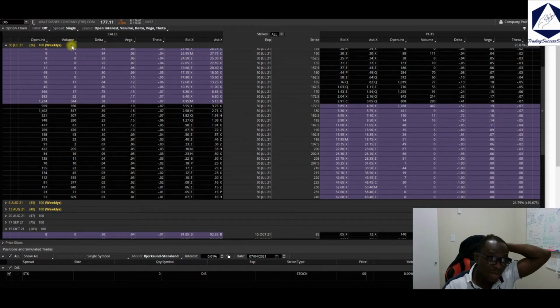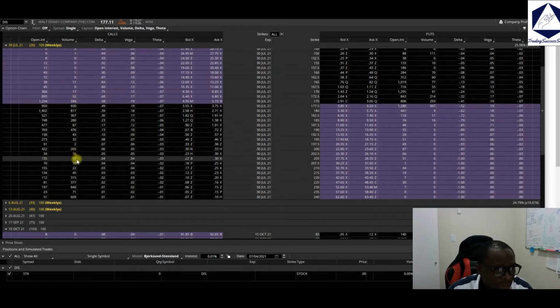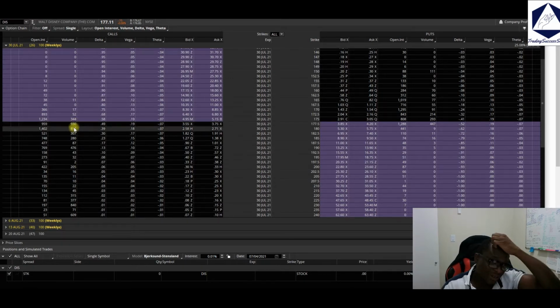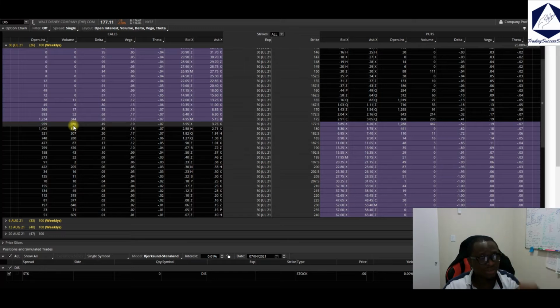So now let's take a look at the volume. On this volume, the highest is 930. So 930 contracts got sold on Friday.